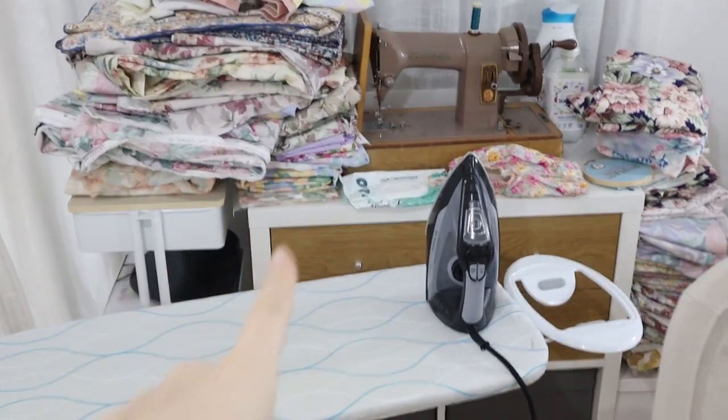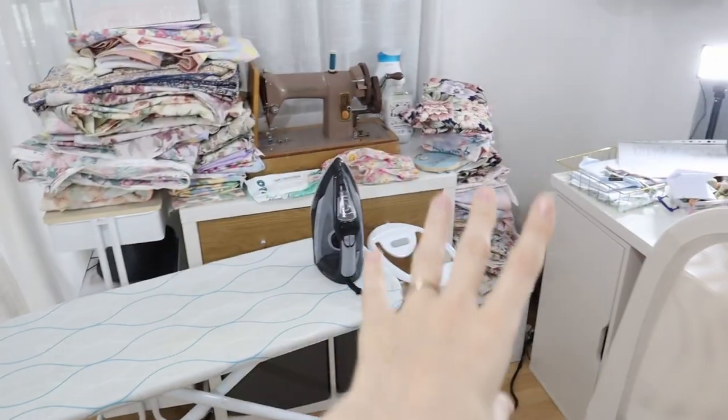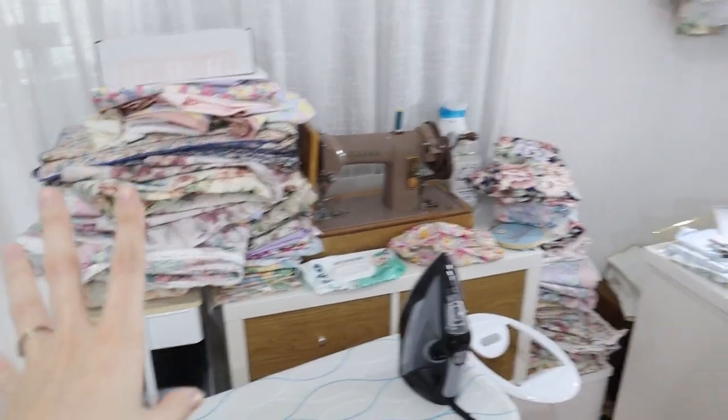Office is a complete mess at the moment. I've got more storage coming today. I've got another Kallax unit, which move this stuff here, move this trolley, and then slide it along. So I'm hoping that it will fit next to each other. Put all this fabric away. I need to go through the fabric, photograph it for, I'm reopening this shop on Saturday. Yeah, so I've got lots to do.